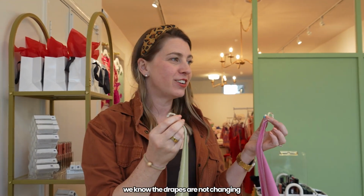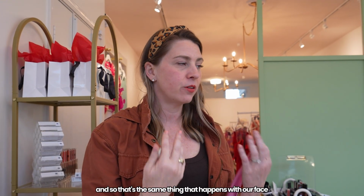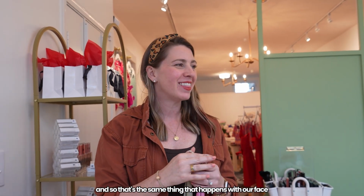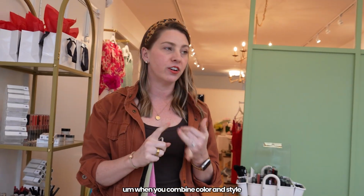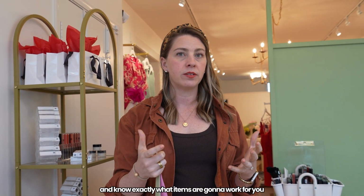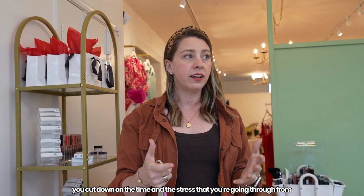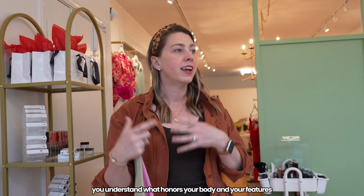We know the drapes are not changing, but we know that the colors that are surrounding it are making it look different. And so that's the same thing that happens with our face when we're wearing colors that don't honor us. When you combine color and style, you can really walk into any store and know exactly what items are going to work for you. Yeah. And so you cut down on the time in the dressing room. Right. And you don't have to feel bad about yourself. Instead, you understand what honors your body and your features, and you focus on that.